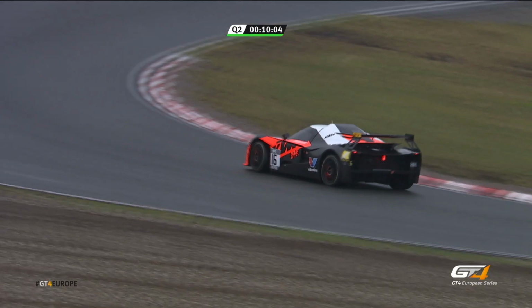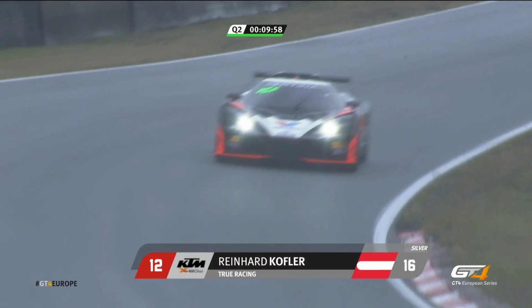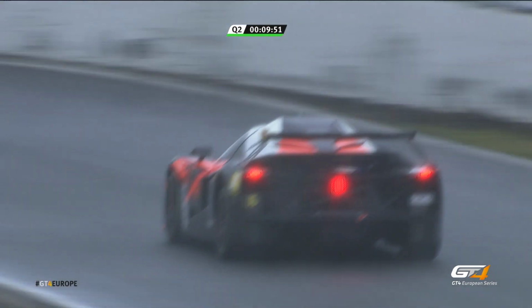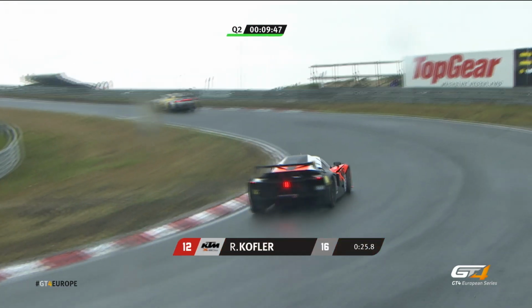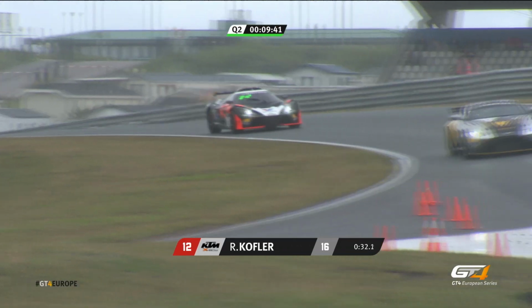Reinhard Koffler sharing that really strong pairing with Patrick Niederhauser, the number 16 KTM. We saw it right at the sharp end of the field in the first session. And at the moment, the KTM is down in 12th place overall for Reinhard. Is he improving this time around? Yes, he is. No, it's the early part of the lap. He got very close to his best last time. Now he's in the first sector of the circuit, going out to the back part of the circuit.